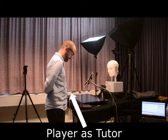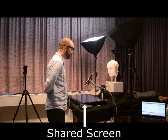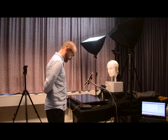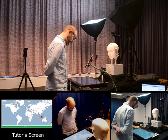The players have the role of the tutor in this scenario. On the iPad, they see the world map with one country highlighted as the target. Their goal is to get the robot to select the same country on the shared screen, which is placed in between the two. The robot thus acts as a learner in the pedagogical game. Any verbal description, including the use of the country's name, is allowed to identify the target. The goal for the human-robot team is to score as many points as possible during the 10 minutes of game interaction.